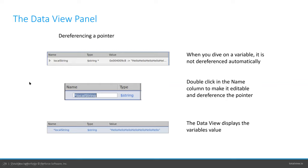If you dive on a variable, it isn't dereferenced automatically. So if you have a pointer, for example a pointer to a string, you can make it editable and you can dereference the pointer. Then TotalView displays the variable's value.